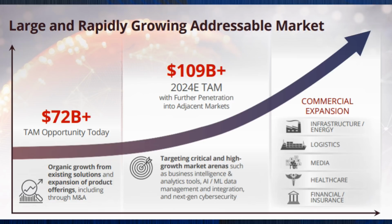Also, on the right-hand side, you can see here that they're looking at commercial expansion, and this is similar to Palantir's Foundry platform, so they are very similar peers. And you may say, hey, this company, BigBear AI, has no chance against Palantir. Palantir is going to be number one. But the reality is it actually goes much deeper than that.